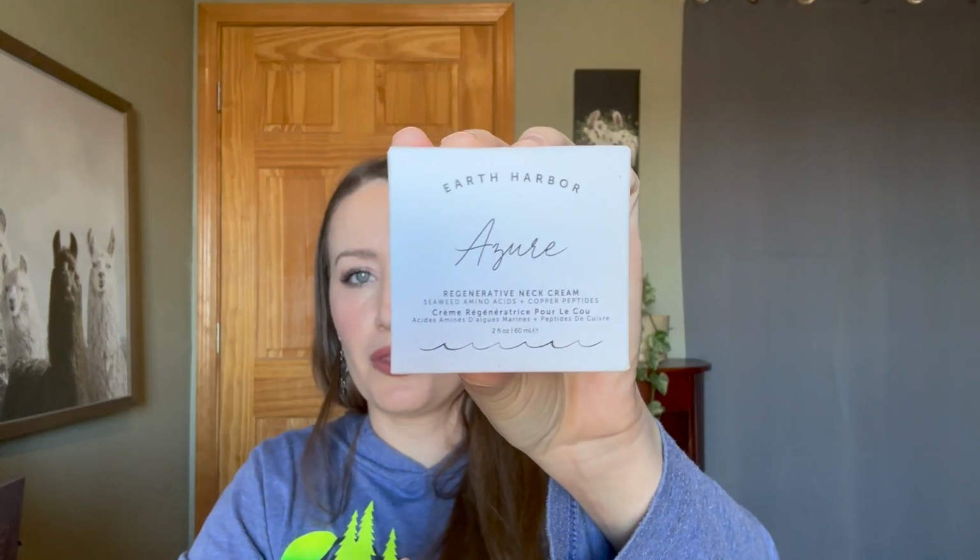All right, also I have something from Earth Harbor. This is the Azure Regenerative Neck Cream. Oh yeah, I chose this because there was nothing else that I wanted in the box. They do this thing where they have categories. You could pick one thing from the category. In this category that this was in, I didn't want anything else. I'm like, I'll use up a neck cream.